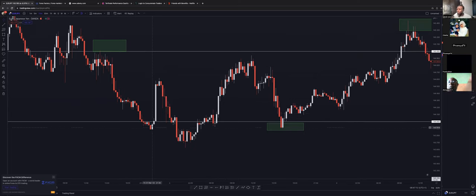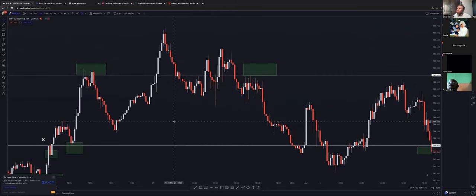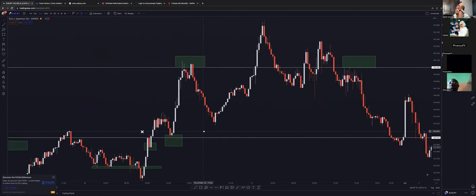So the first candle, this is not even valid. Second candle must be bigger than the first candle. So that's not valid. Second candle must be bigger than the first candle. Not should be, must be.